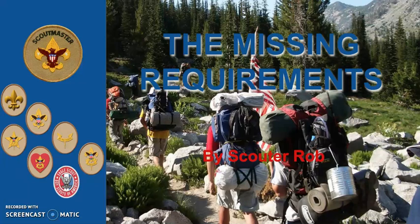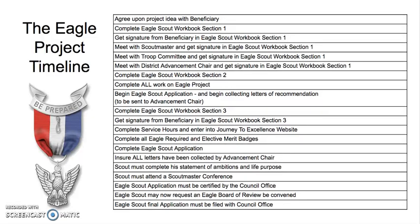The missing requirements, number 3, the steps to becoming an Eagle Scout. This is the Eagle Project timeline as I have seen it work as a scouter. I've helped, at this point, 7 young men become Eagle Scouts. And in that time, this seems to be the process that is best in the order, as well as the best way to accomplish making sure you don't miss a step and get all of the steps completed in a timely manner. So let's go through those 20 steps of the Eagle Project timeline.